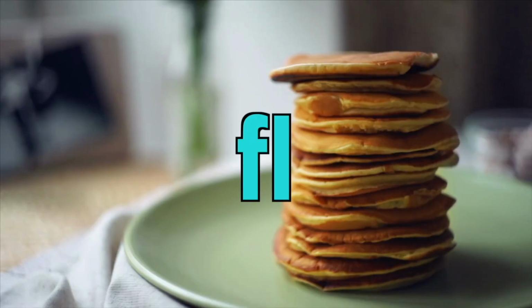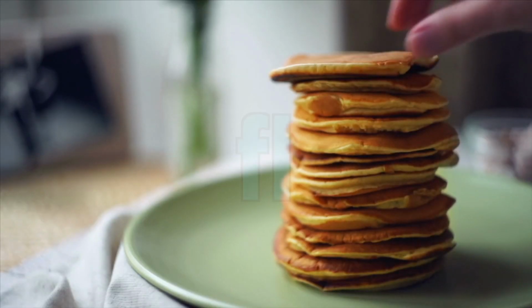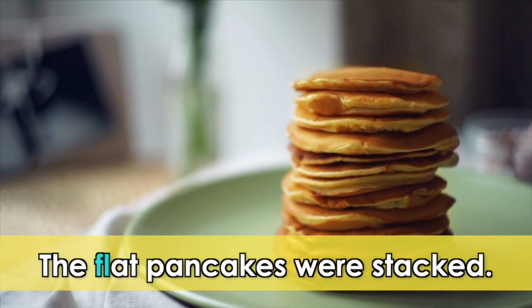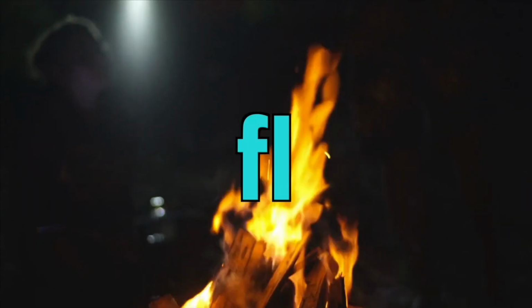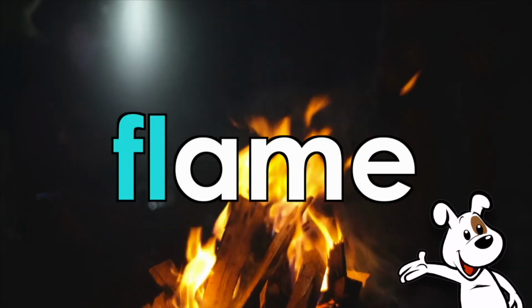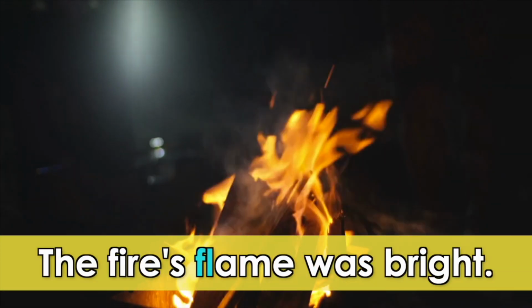Fl, fl, fl, like the word flat. The flat pancakes were stacked. Fl, fl, fl, like the word flame. The fire's flame was bright.